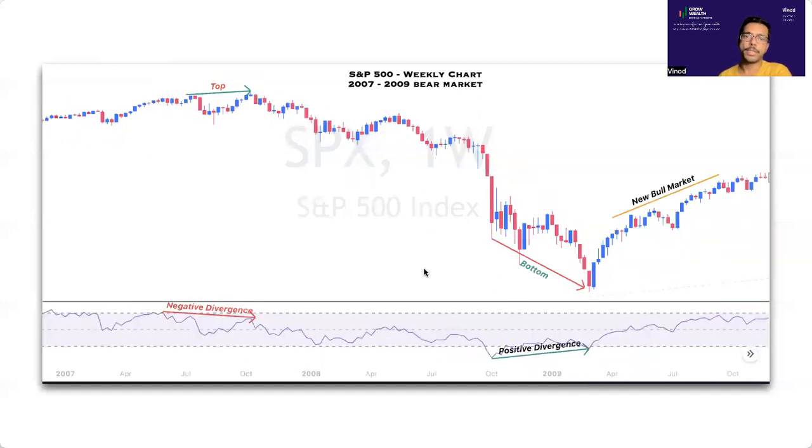Let's look at the 2007-2008 great financial crisis. We had a higher high, we had a negative divergence, followed by a bear market. And when the bottom broke below and gave us a lower low in the price, the RSI gave a positive divergence, which was then followed by a new bull market in 2009.